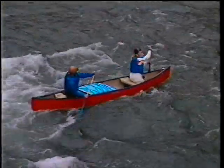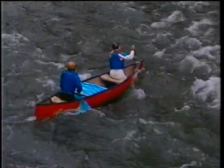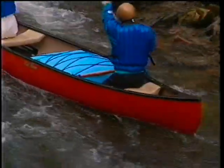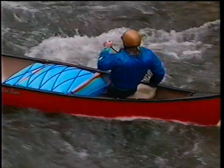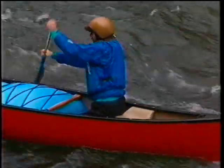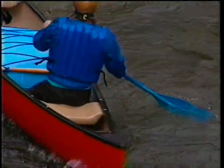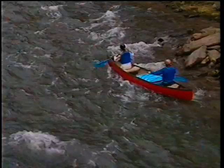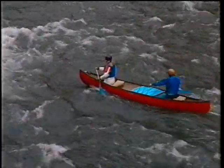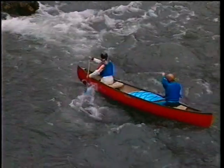Now that the canoe is fully in the current, the stern can control the proper angle using J and sweep strokes. This time, the stern paddler has to do a strong pry just as the bow enters into the downstream current. When you're in the stern, it's good to be able to ferry using either a draw or pry, but you may find that the draw is a bit more powerful, and so you might want to rely on it if you're ferrying in powerful currents.